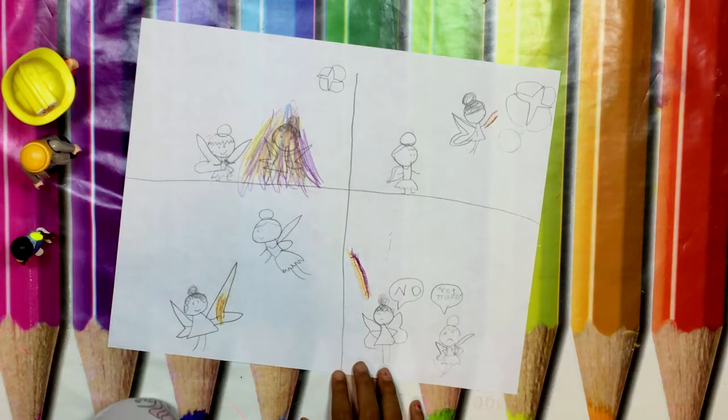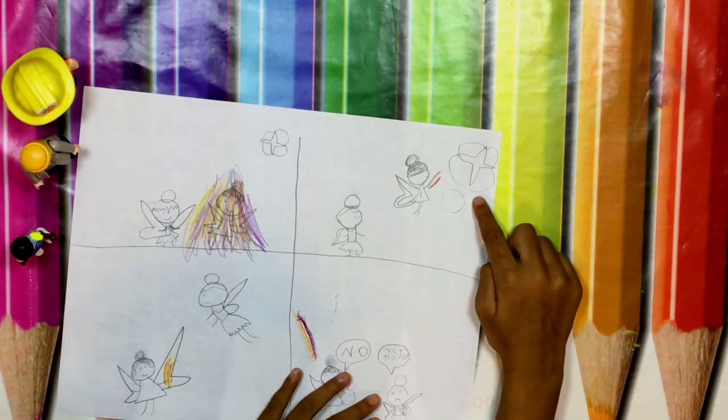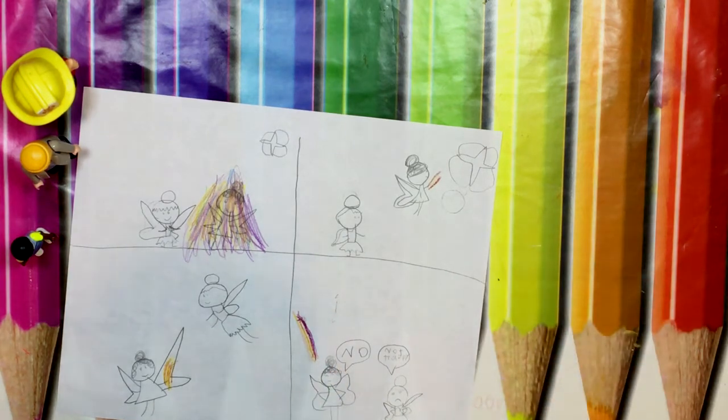Next, Tinkerbell was wondering where she was going to take this rainbow. She was going to take it to the mainland. Guess what this is. If you say it's the second star, you are right. The second star in the first page and probably the second page too.